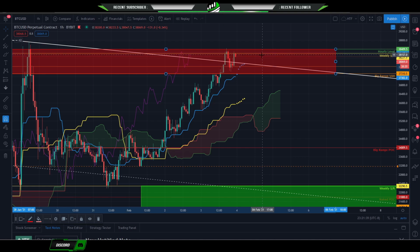Not a big deal, but personally, taking a position here is something I would be very careful doing myself, not financial advice. But I would say the risk reward favors shorts more than it does longs in this area, if you were to ask me.